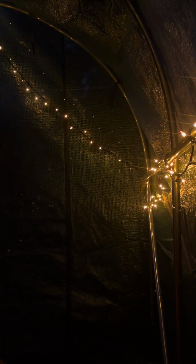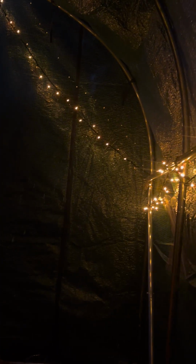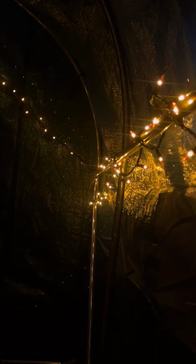Anyway, I'm definitely planning on trying to get one of those bigger greenhouses next year so I can grow better and grow more, and it'll be fun.